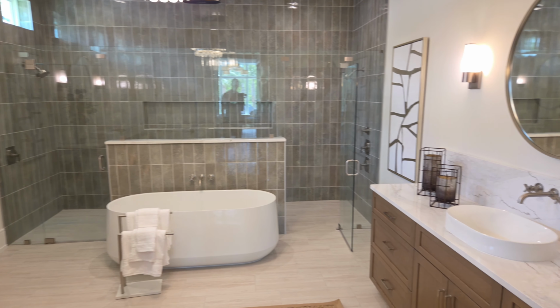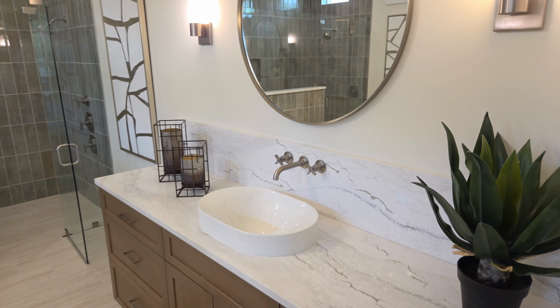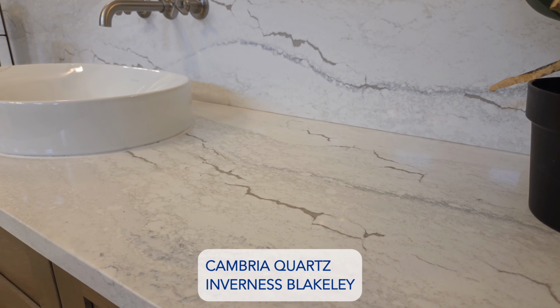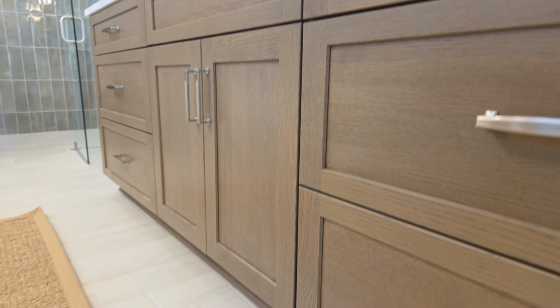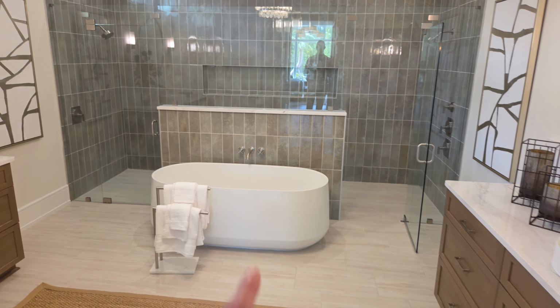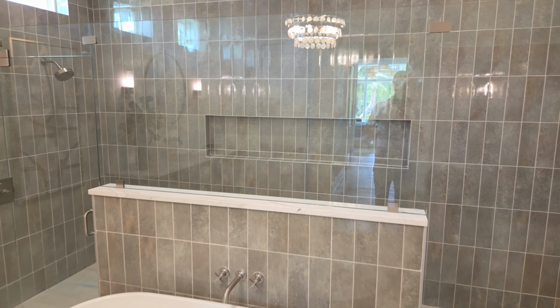So the dual vanities are across from each other. You got plenty of counter space on here. These are really, really pretty. I think that's a nice one. That's beautiful. Okay, that's the same colors in the kitchen. We've got tile floor here. Got the freestanding bath, wall-mounted filler.